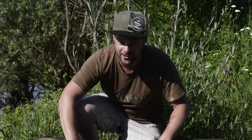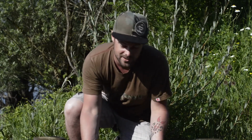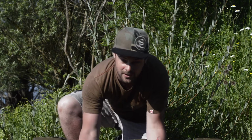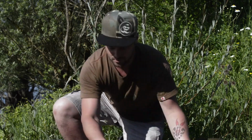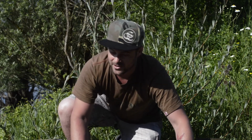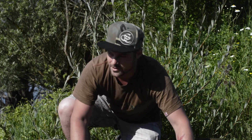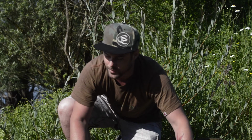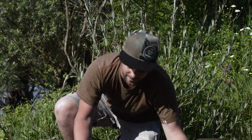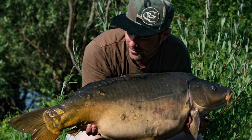Right, got another one, number 3. Slightly bigger this time, 29 pound on the nose. Just as I was finishing that little bit with you, the margin rod ripped off again. So that's 2 out of 3 takes, sorry, from the margin. Happy days. Hopefully the bigger ones are starting to turn up. Let's show you it.